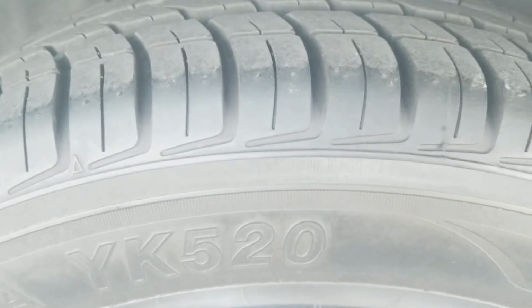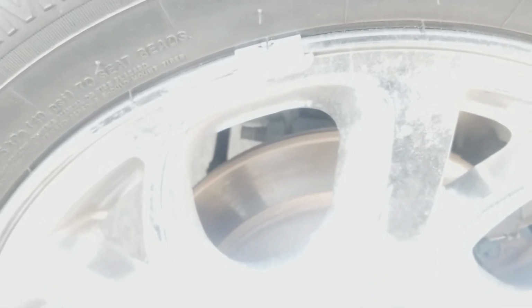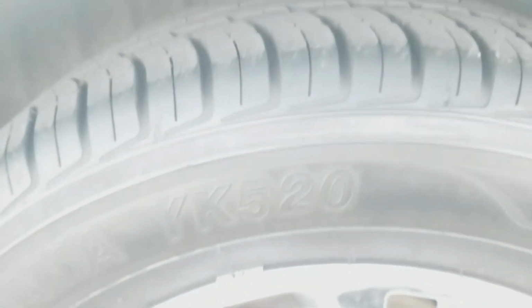Just want to show you the tire tread. These are Yokohama tires. Those are not inexpensive tires. It's got rear disc brakes, four-wheel anti-lock disc brakes. A lot of cars had drum brakes. They're just not as good as disc. It's as simple as that. And it does have matching Yokohama tires all the way around.